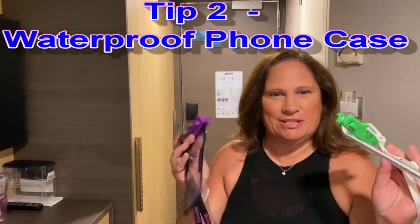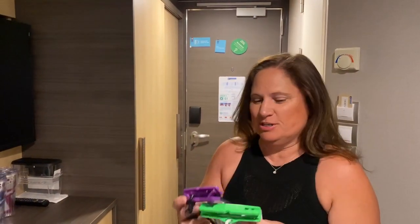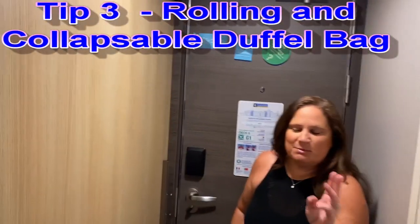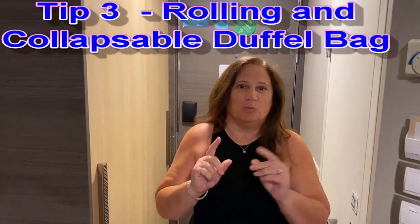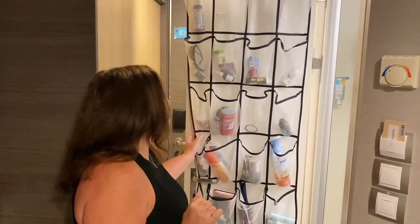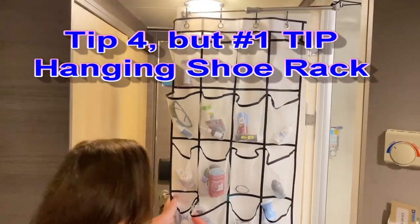Tip number two is these lovely little things for your cell phones. And you can also just jam your key card in there. Tip number three, rolling duffel bags, because you can shove them up under the bed. Collapsible rolling duffel bags. Yes. These things are a lifesaver.